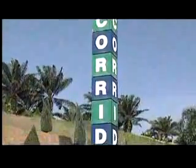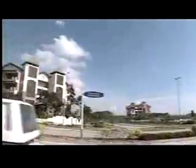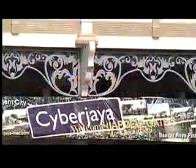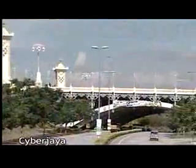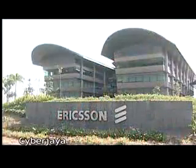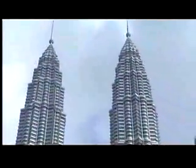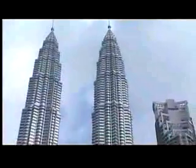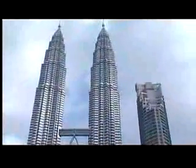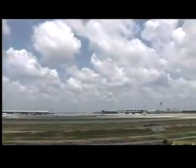The impressive Multimedia Super Corridor spells out Malaysian intelligence in mapping out a future city. Centered in Cyberjaya, the MSC aims to revolutionize how Malaysians and others in the region conduct business. Located at the hub of Asia's fastest-growing markets, its boundary extends from the Petronas Twin Towers at the Kuala Lumpur city centre in the north to the new world-class Kuala Lumpur International Airport in the south.